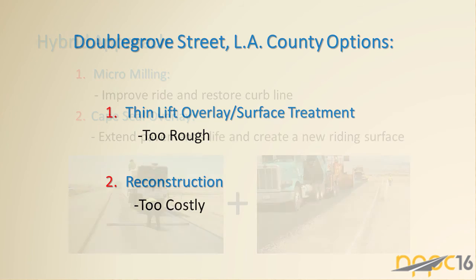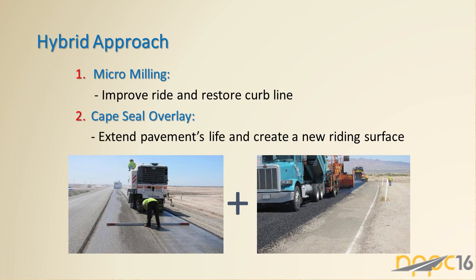So the county decided to look at a hybrid approach. They would first micromill the road to improve the ride, restore the curb line, and then overlay with a cape seal to extend the life and also restore a new riding surface.